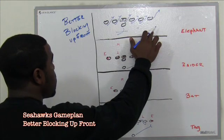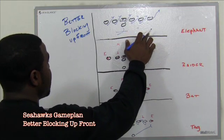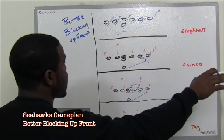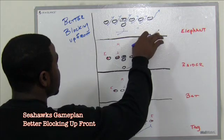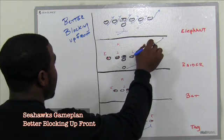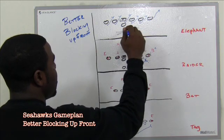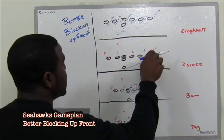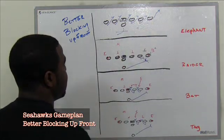We know Seattle runs the zone to effectiveness, so this is an elephant type of protection, which means everyone takes their zone step in one direction. So if you have a right call, an elephant call, you're going right, zone step to the right, no leakage at all. Everyone's in unison. The tight end releases. A lot of times you'll see Russell Wilson either bootleg off this hard zone action or front side roll and hit the tight end in the flat.